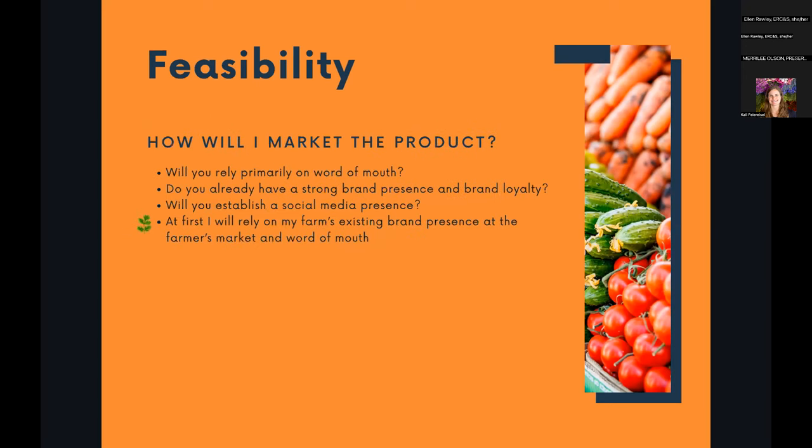Next, determine how you'll market your product. Here's where you start to hone in on your marketing strategy. Will you rely on word of mouth or need to launch a social media marketing campaign about your product? Do you already have a strong brand presence and brand loyalty? If not, your marketing strategy will need to account for this. And because I already have an established brand presence at the farmers market, I'm primarily going to rely on that as well as word of mouth among my consumers.